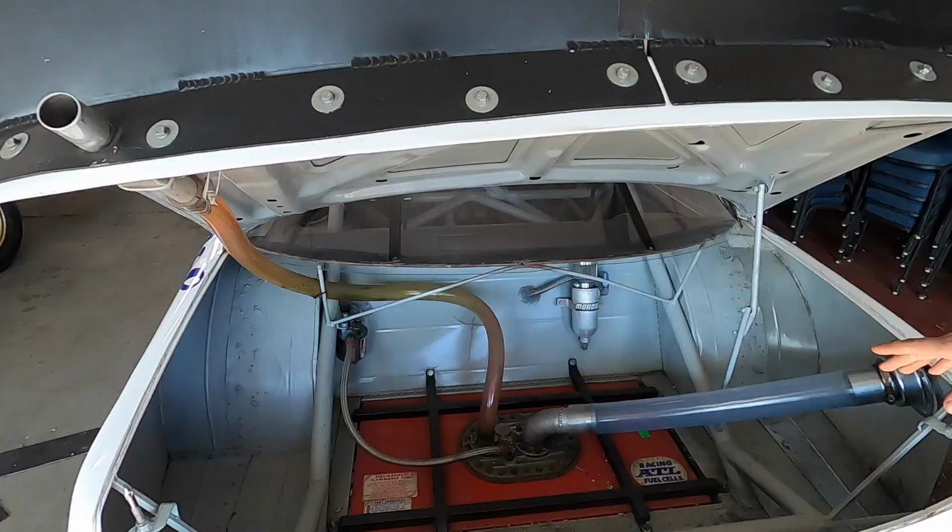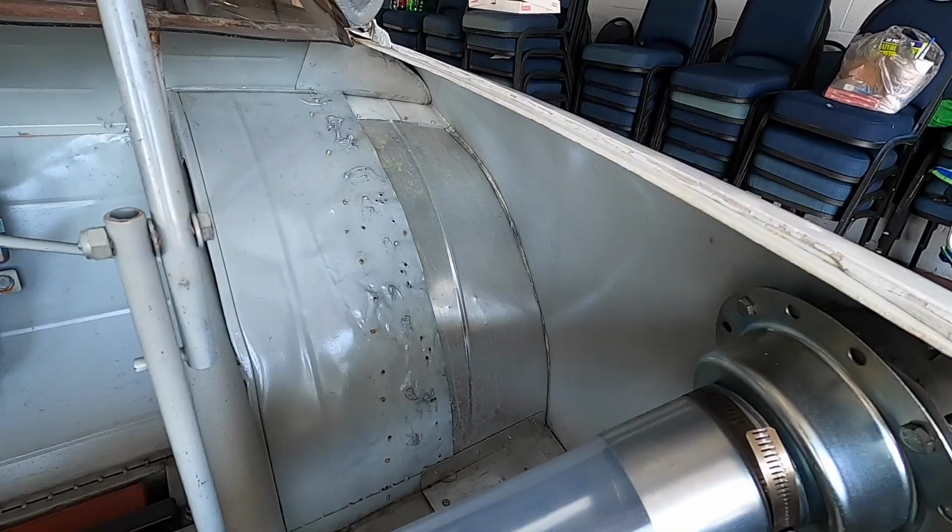Is all this patching in here from when it got rebodied from Pontiac to Chevy? So this is a beat down race car. As you can tell, it's tapped the wall a few times. They've hammered it back out. They put new crush panels in it and stuff.